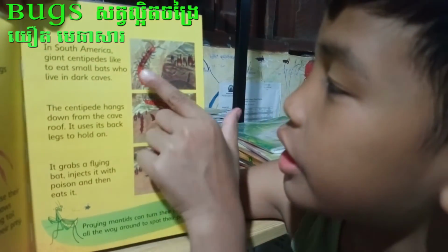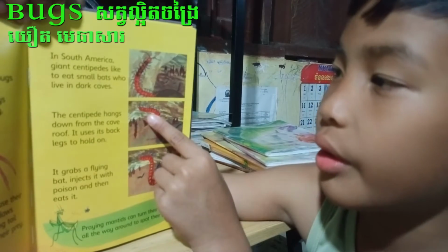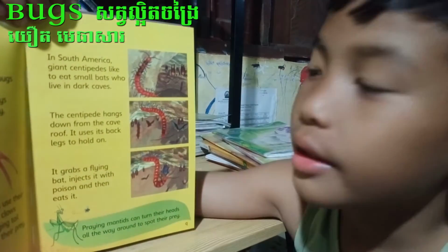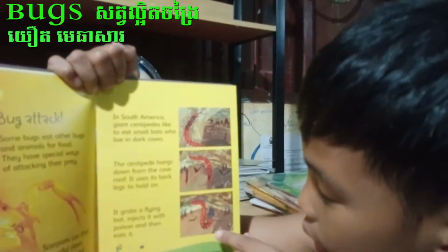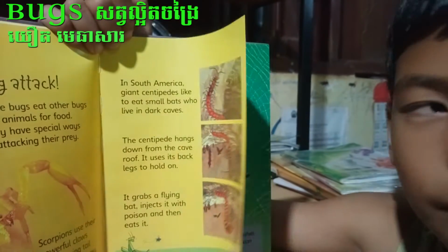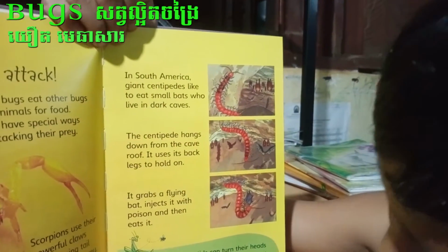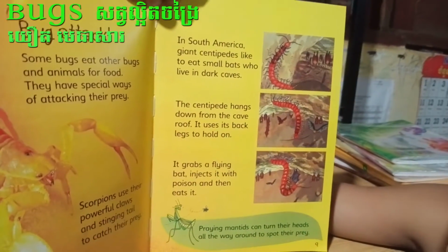Can you see it? Giant centipedes in South America. Can you see them? So big. They hang on the roof and then they poison it and eat it. See? Praying mantids can turn their heads all the way around to spot their prey.